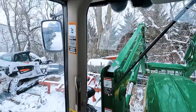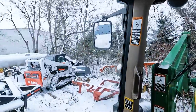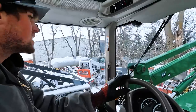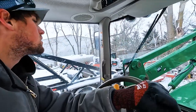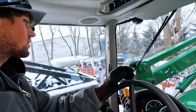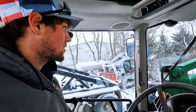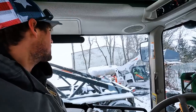Just can't see anything. Where's my hookups here? There we go. I'm way crooked. Brody's got his snow pusher. We gotta get this one out of the weeds so we can park stuff here. Well, actually, so the snow pile can go here. Not park stuff. We're moving stuff. What am I thinking? Look at Brody!